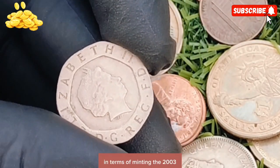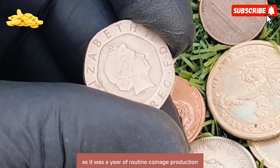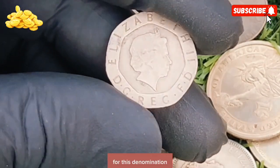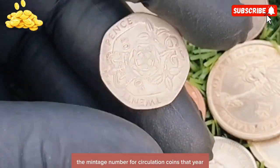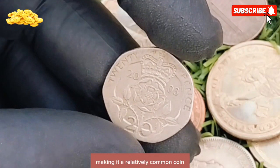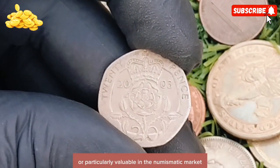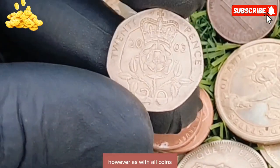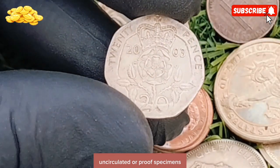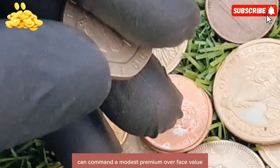In terms of minting, the 2003 20p coin was produced in substantial quantities, as it was a year of routine coinage production without significant commemorative issues for this denomination. The mintage number for circulation coins that year was 111,100,000, making it a relatively common coin and not considered rare or particularly valuable in the numismatic market. However, as with all coins, condition plays a role in value. Uncirculated, or proof specimens, especially those found in mint sets, can command a modest premium over face value.